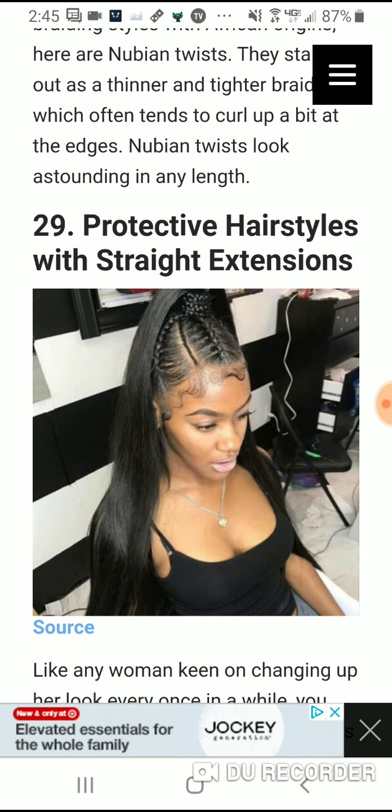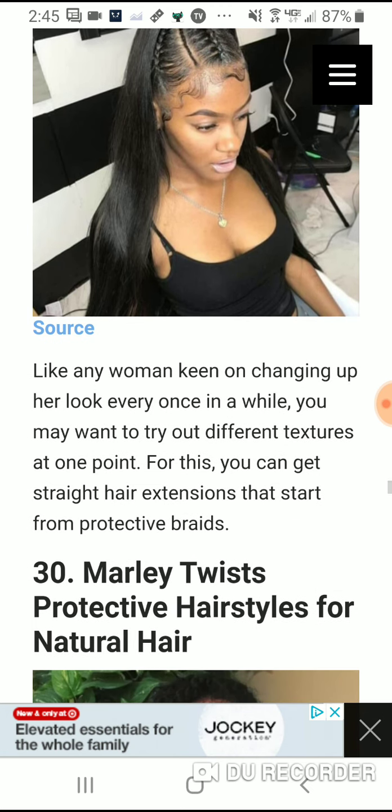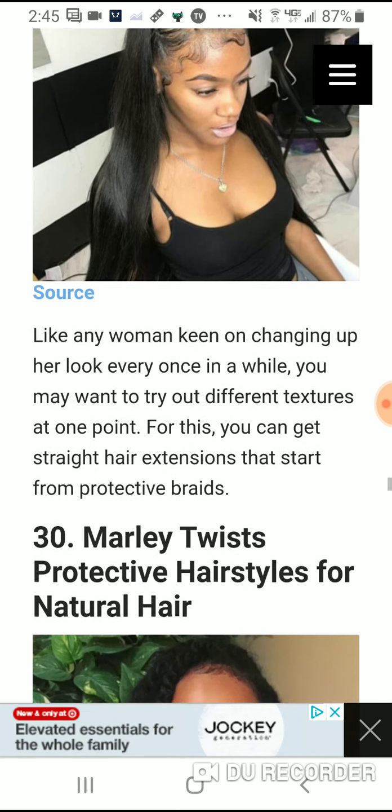29. Protective hairstyles with straight extensions. Like any woman keen on changing up her look every once in a while, you may want to try out different textures at one point. For this, you can get straight hair extensions that start from protective braids, like this.